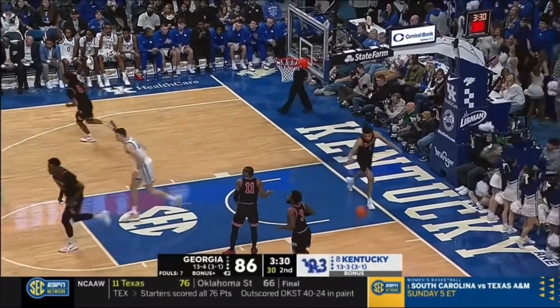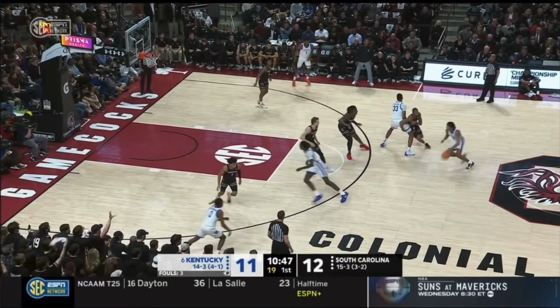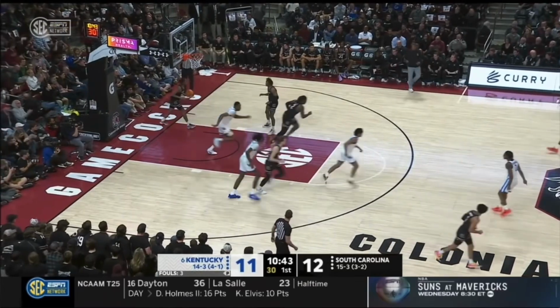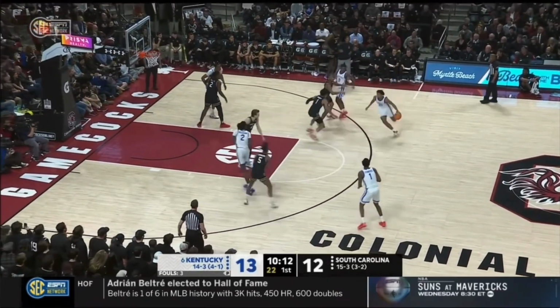And how about Wagner? Just makes everything look so easy. From a national perspective, thinking, well, they're now my national champion favorite because of offense like that. Best scoring away from the basket, as they did in the previous possession. They can move their feet.